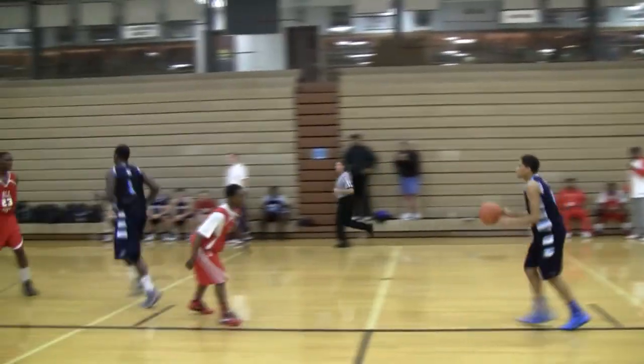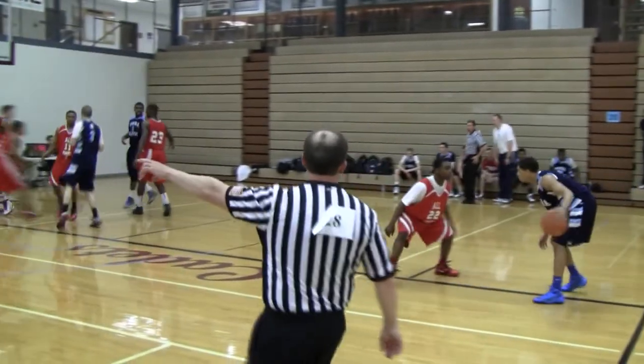Now, he loses the ball a little bit. That's his youth, I think. And certainly his ball handling is something that's going to have to improve. Definitely. And he's raw in some aspects. Like I said, the athleticism is a bit lacking there.